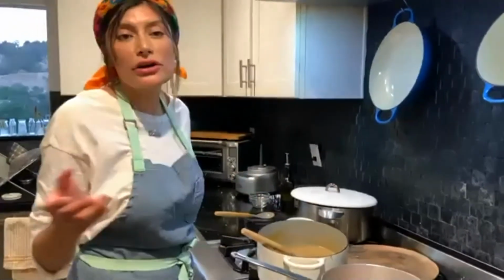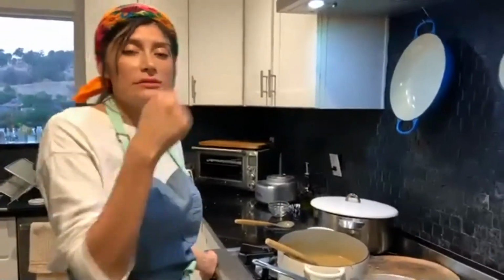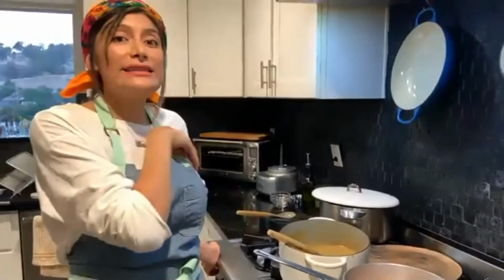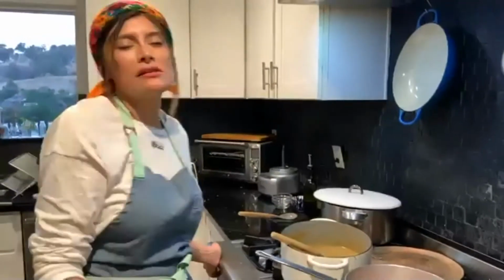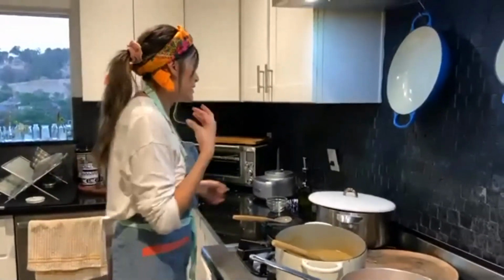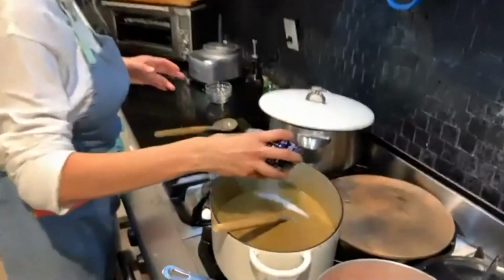Again, if it's darker, it's because you need to grind the spices a little bit more. Again, I didn't grind them enough. I just went really fast for the sake of time. It's already 6 o'clock. But the flavor is 100% there. So here we're going to add some sugar. So the half cup, right? Yes.